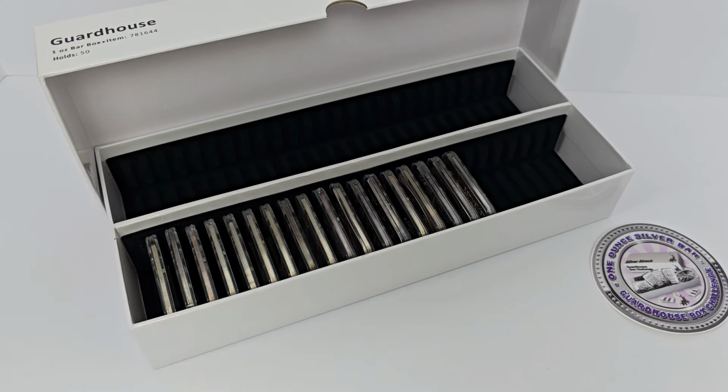So a little bit of progress at least, and I'll be looking forward to going out and hunting down some more of these 1 ounce bars for the Guardhouse. But for now, let's check out this Silver Ingot Collection album and see if we can add a couple more ounces of silver to that.